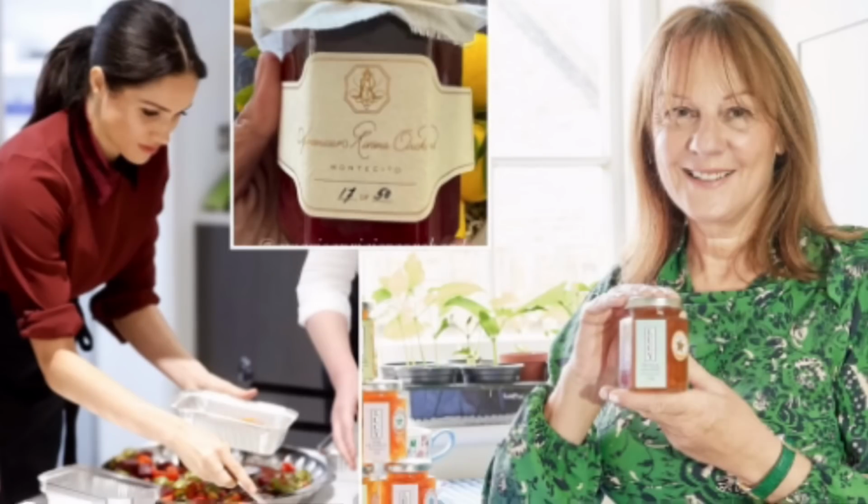A few more things Meghan may not be aware of. If she's doing that out of her kitchen, the local district health officer was supposed to come around and inspect her kitchen. Does anybody believe that the Montecito Santa Barbara person went and looked at her kitchen for cleanliness? Because I don't think so. Does anybody believe she sterilized the lids of the jam? I don't think so.